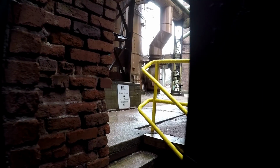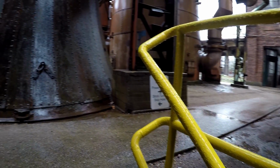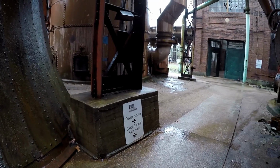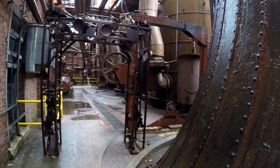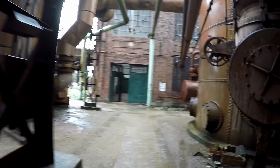Let's see what else we can find. We're leaving the steam engines now. Got the powerhouse. Let's check out the powerhouse.